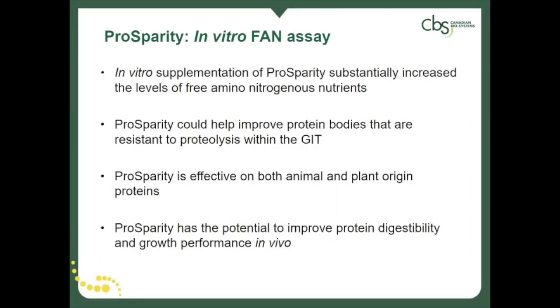To summarize our in vitro results, we can see that Prosperity substantially increased the levels of free amino nitrogenous nutrients. This means that Prosperity will be able to release these nutrients from the substrate and make them more available for digestion by the animal. In addition, Prosperity should be able to help liberate protein bodies that are resistant to proteolysis within the gastrointestinal tract. Clearly, Prosperity is effective on both animal and plant origin proteins. Thus, Prosperity has the potential to improve protein digestibility and growth performance in vivo.